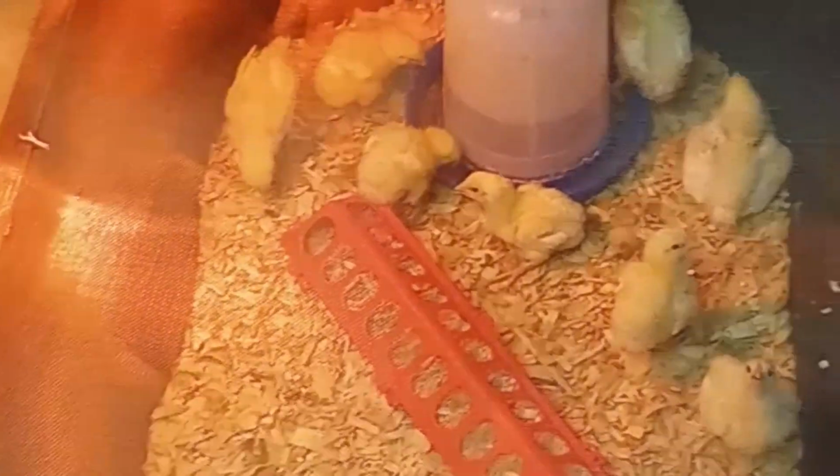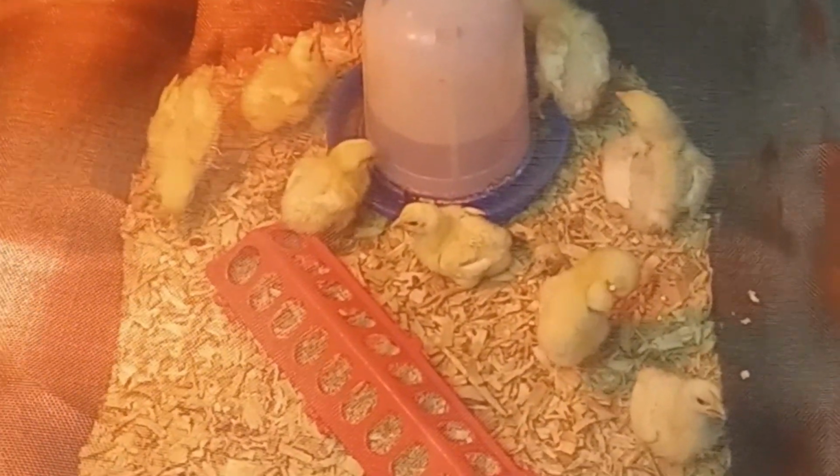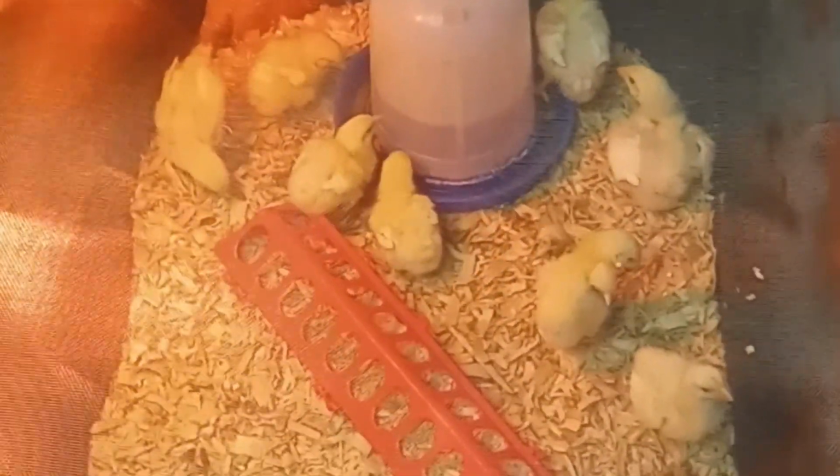Or actually, no, we only have 25 chicks because in the second batch, there was one dead upon arrival. So we have 25 now, and they're all doing very well. They're all very active and eating good and drinking. I will keep you guys updated on their progress.